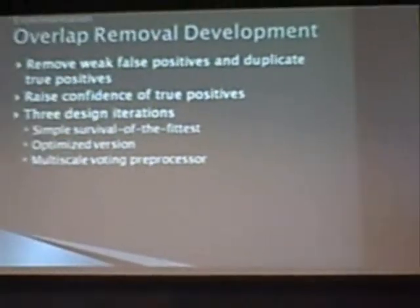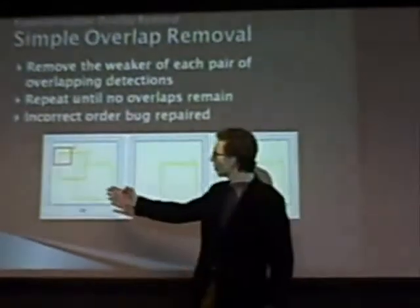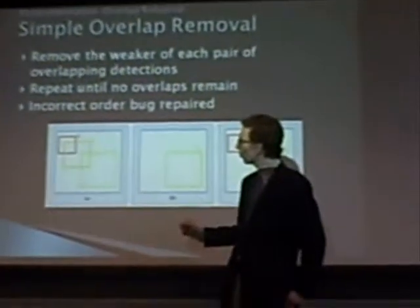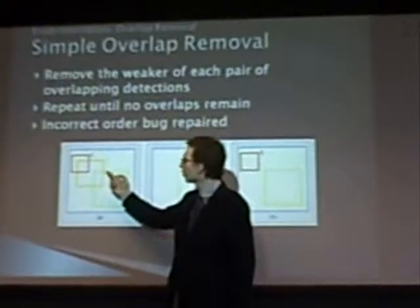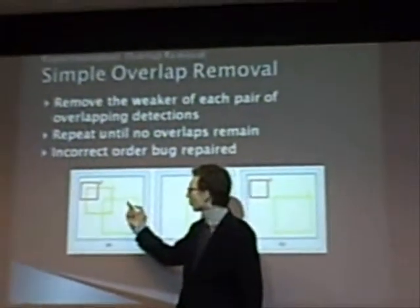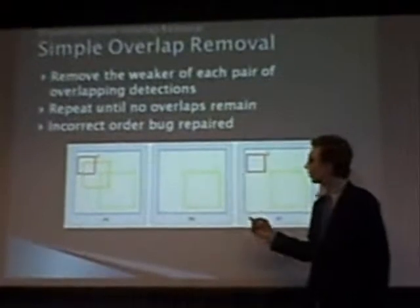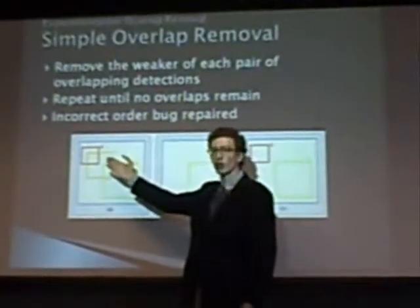So first I'll show you the survival of the fittest algorithm. For example, here you have a set of three detections, one very weak, one moderate, and one very confident. If you perform simple survival of the fittest between 1 and 2, because 1 is the stronger of the two, it's retained. And then between 1 and 3, 3 is the strongest, so only 3 is retained, leading to the situation you have in B. Necessarily, this is incorrect because once 1 is removed, then 2 shouldn't have been removed in the first place.